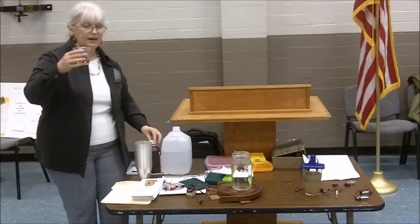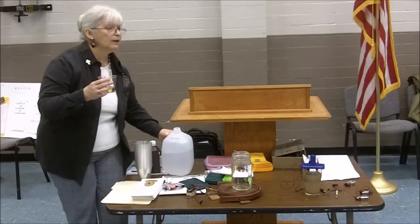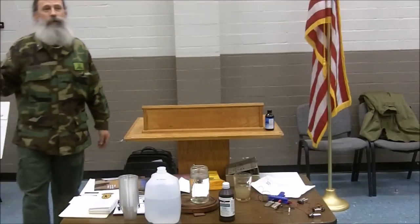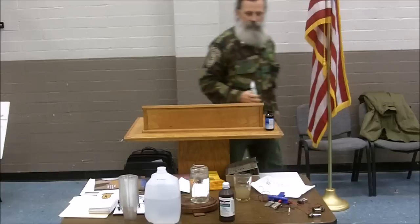I usually take about 2 ounces of colloidal silver, and then I add about 6 ounces of water. Yeah, this works great externally. As a matter of fact, I use it externally more than I use it internally. Cuts, especially anything that gets infected. I mean, it clears up infections really, really fast.